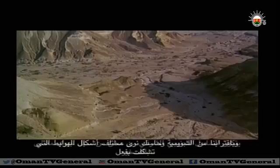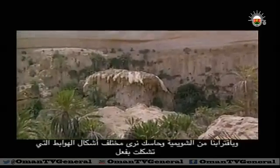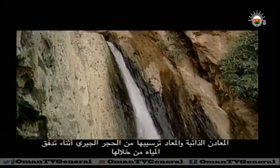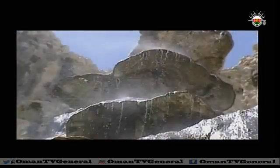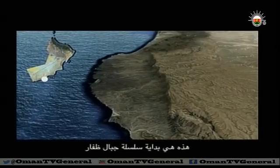The southeastern coast of Oman has a limestone plain covered with rubbly sediments. As we approach Al-Shu'aymiyah and Hasik, we see various forms of dripstone formed by dissolved and redeposited minerals from limestone as water flows through it. This is the beginning of the Dhofar Mountains.